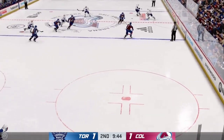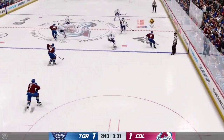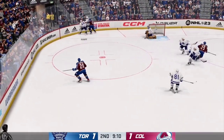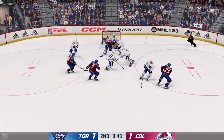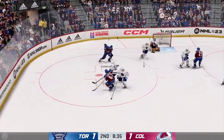Here's a short pass to Kerfoot. Great pass from the left wing up the middle now. Letang's got the goal scorer's knack, and that's if the net never moves. Some guys lose where the net is when they fall and they can't get the puck on the net. He does not fail here and gets a decent chance. Point-to-point pass. Denies him! Into the butterfly, slides across to make the save.